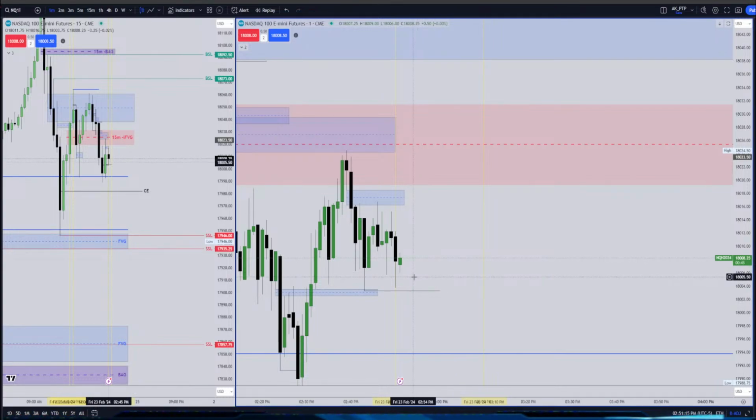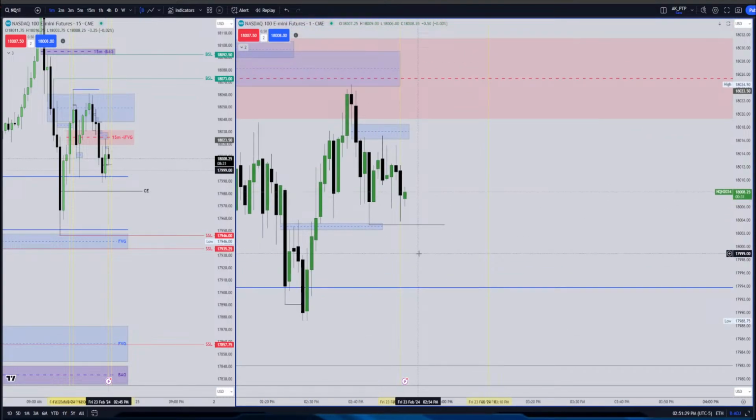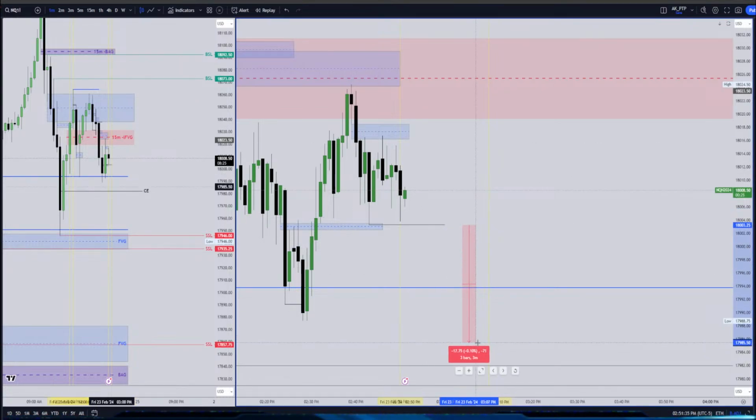Okay, all I need to see is a fair value gap. If it gives me a bearish fair value, I will look into this liquidity grab, then a bearish move towards this sell side. Whatever it is, I'm just observing. Let's see, like macro has no bias, you can take either direction.